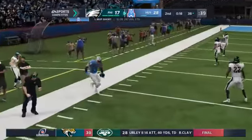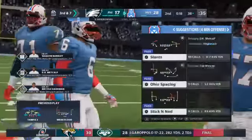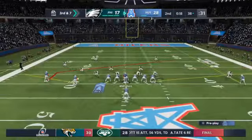It's a short one here, complete to the tight end. And he'll go out of bounds after taking it a little further down inside the 40. They'll get only 3 there, so it leaves them with a 3rd and 7 ahead.